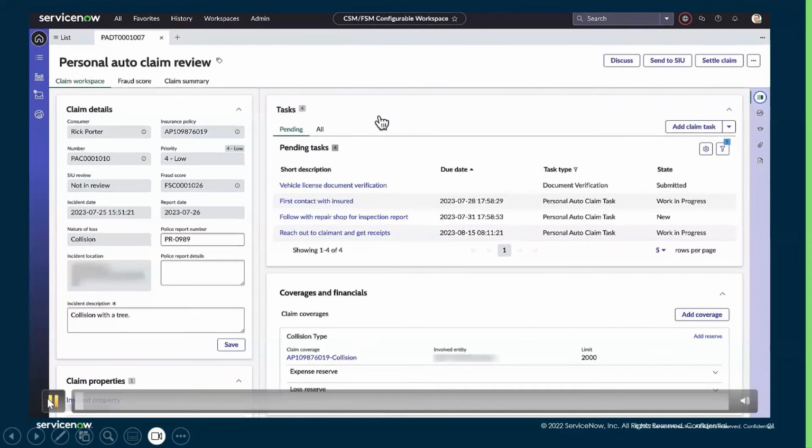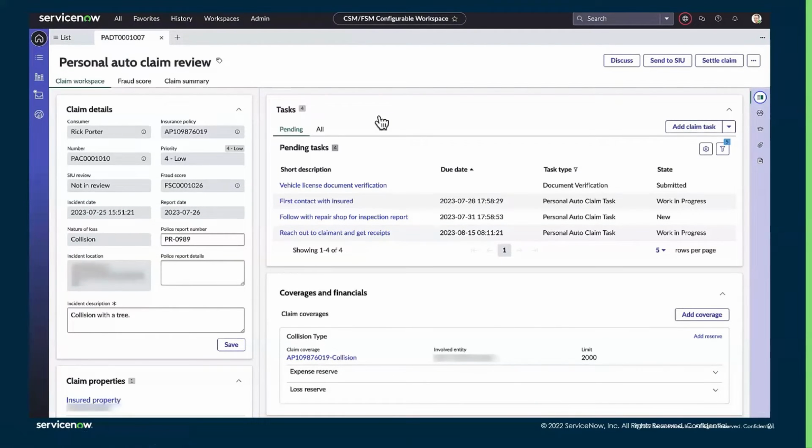In the latest Vancouver release, we're introducing our Frisk Spoke and integration. Frisk is a leader in P&C insurance and fraud scoring. We join our claim during the adjuster evaluation stage of the claim. The claim adjuster wants to know the fraud score that has been returned from Frisk. To do this, we navigate to the Fraud Score tab on the top of the page.